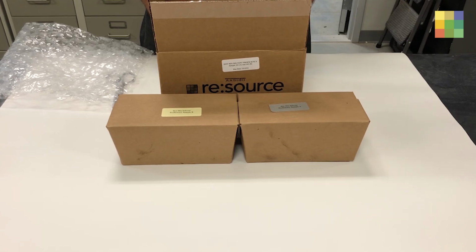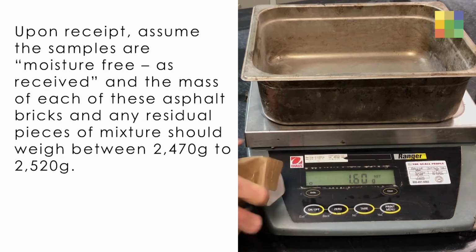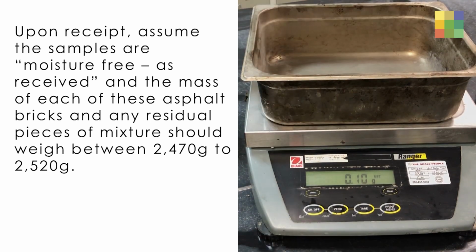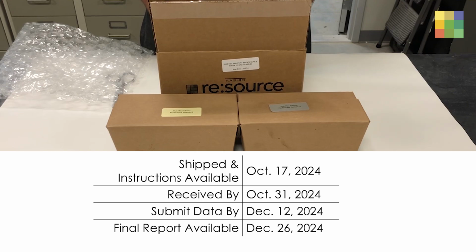your laboratory. Upon receipt, assume the samples are moisture-free as received, and the mass of each of these asphalt bricks and any residual pieces of mixtures should be between 2,470 grams to 2,520 grams. If your samples are outside this range, please contact us immediately. The closing date for data submittal for this round is December 12th, 2024.